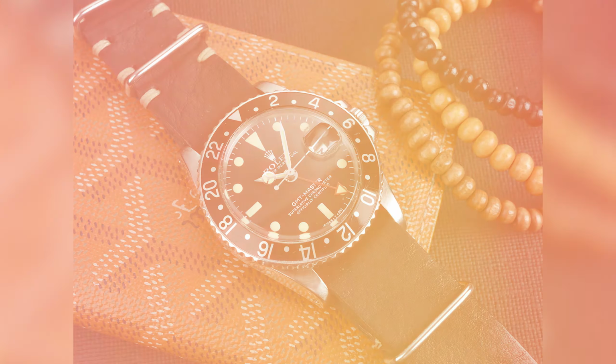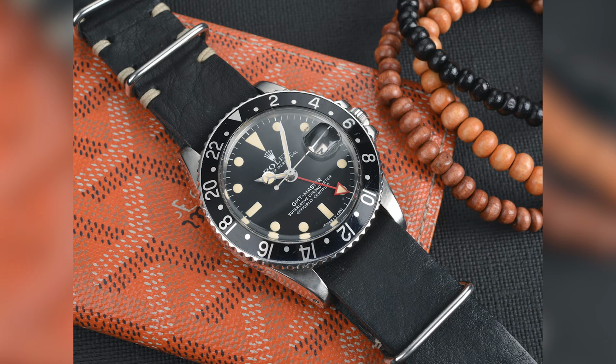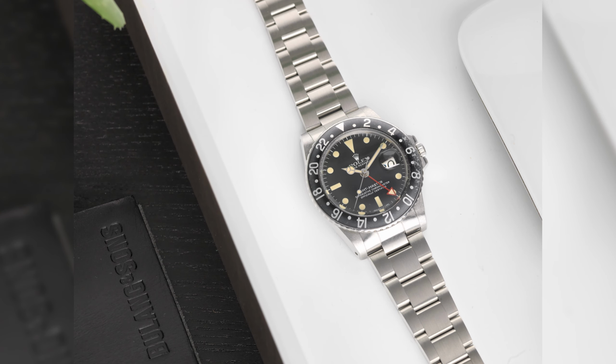And also we shouldn't forget that the 1675 was also made with black bezels, which can also change color to a grey bezel, which also looks super nice. And maybe one of my favorite bezels on a 1675 is the Root Beer.